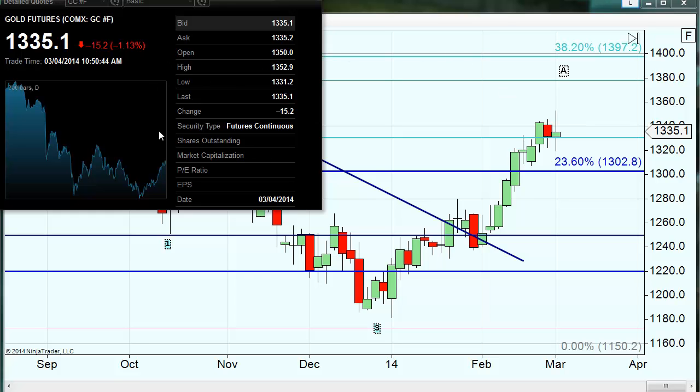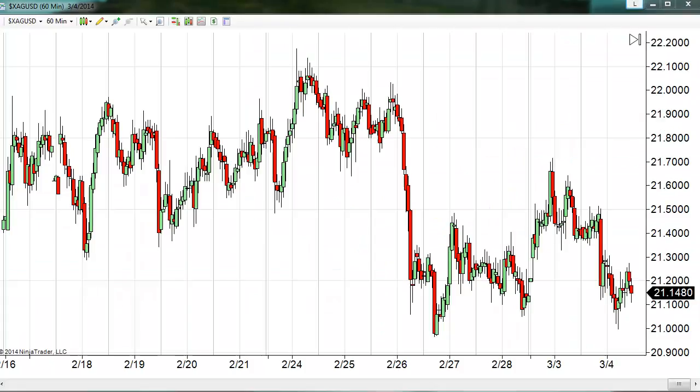On the left, continuous contract of COMEX futures. Silver, also off of the low, but down sharply today, off about 26 cents, 21.14. Current print on the screen, the low 20.93, high 21.60. We'll talk about silver, our current stop, towards the end of the show.